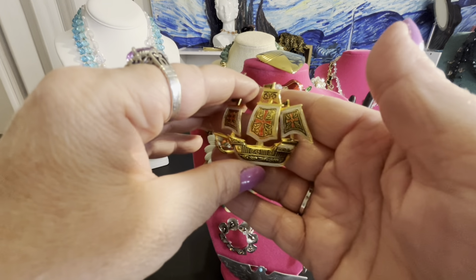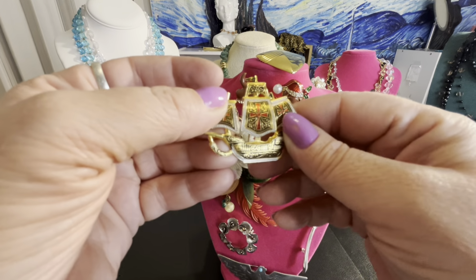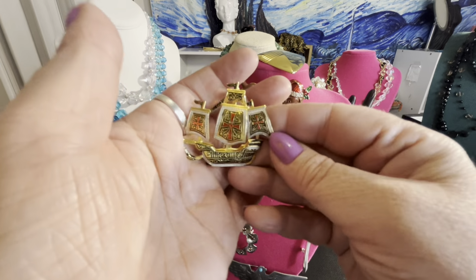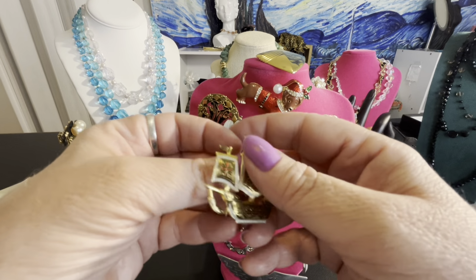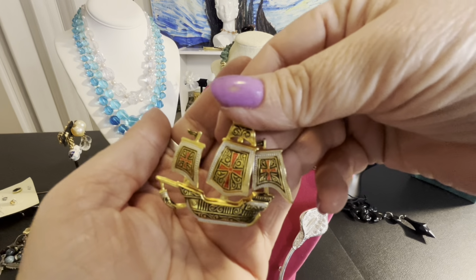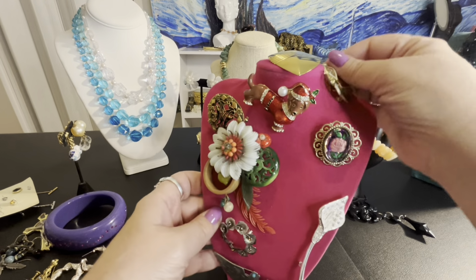I have another ship, and I have a sterling one that's signed Spain. I'm going to add this to my little collection of ships. I love boats. Can't say I don't. I love the architecture of ships. Okay. I think they're beautiful.